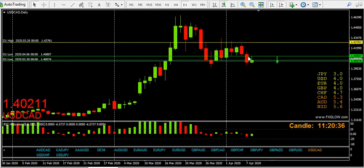then the opposite is true. It will come back and test that yellow line there, and if it breaks that yellow line, it's highly likely it's going to crash a lot more. In this case it was 50 pips, so a daily chart can have a 50 or 60 pip, a daily candle rather, can have a 50 or 60 pip retracement after the close. And that's it, guys.